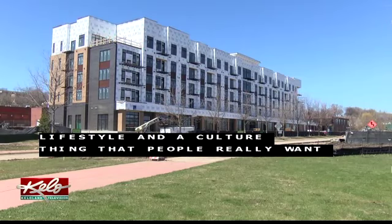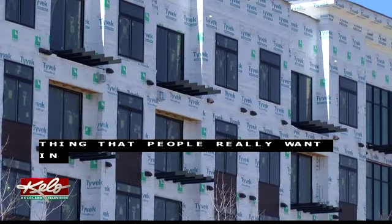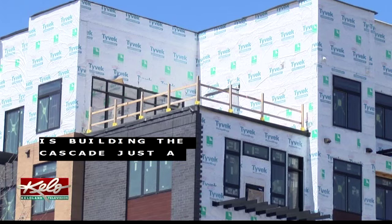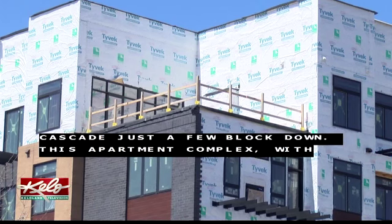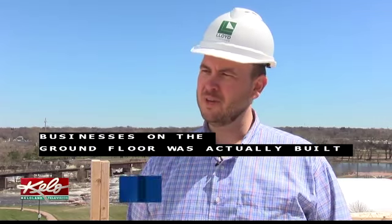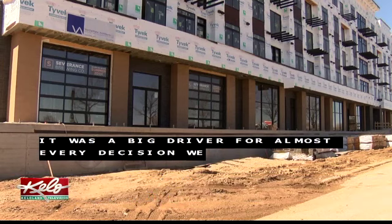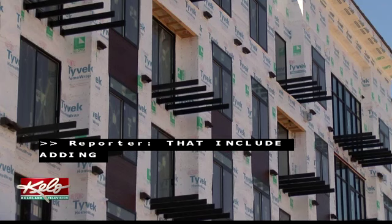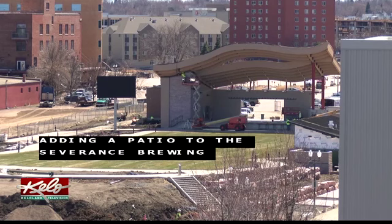Lloyd Companies is building the Cascade just a few blocks down. This apartment complex with businesses on the ground floor was actually built with the future Levitt shell in mind. It's a hugely positive thing, and it was a big driver for almost every decision we made when we designed this project. That includes adding a patio to the Severance Brewing Company and balconies for residents of the building to enjoy summer shows from home.